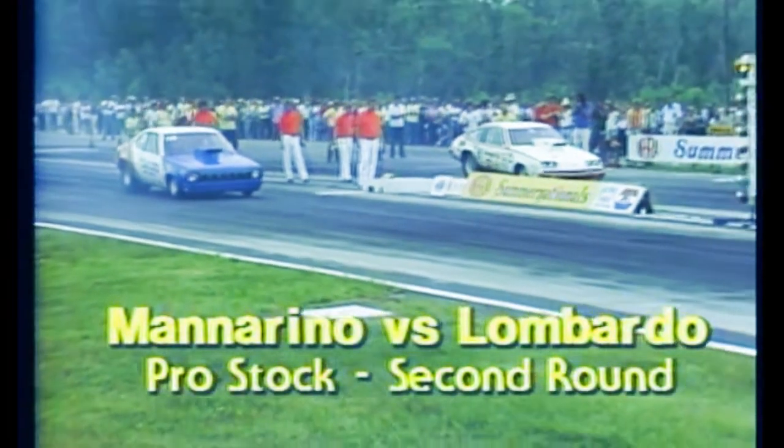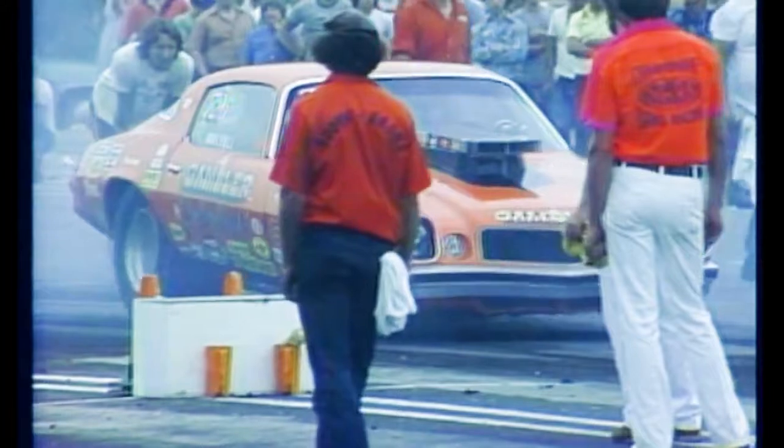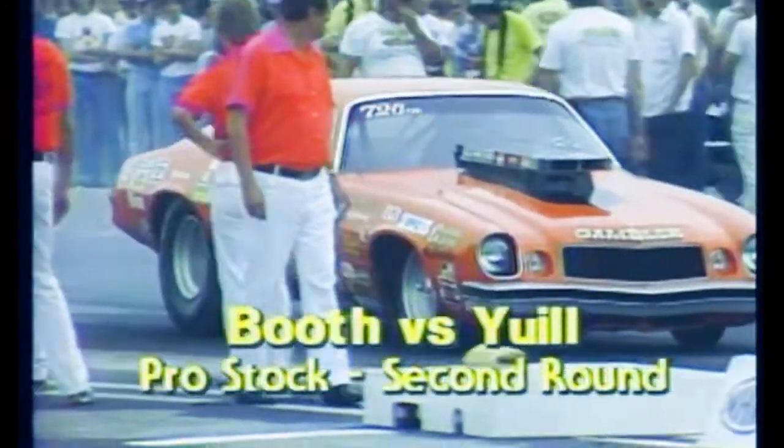The odds-on crowd favorite has to be this man, Larry Lombardo, driving for Bill Grumpy Jenkins against the American Motors car of the M&M boys, Baskin and Manarino. Andy Manarino doing the driving. Oh, and what a hole shot for Lombardo. Manarino was almost sound asleep as Lombardo left the starting line. It was almost a full car length ahead before Manarino ever moved. Lombardo with the win, 8.64 seconds, 156 miles an hour. The final race in this round of Pro Stock.